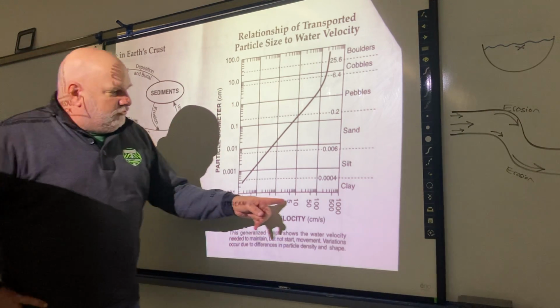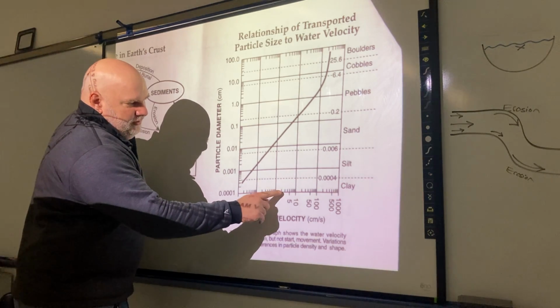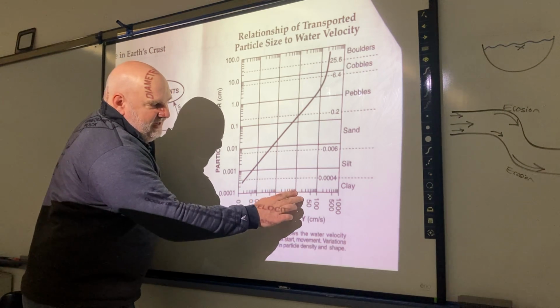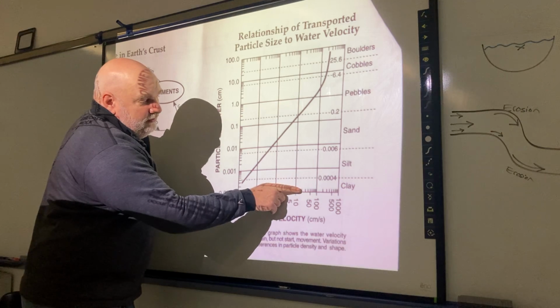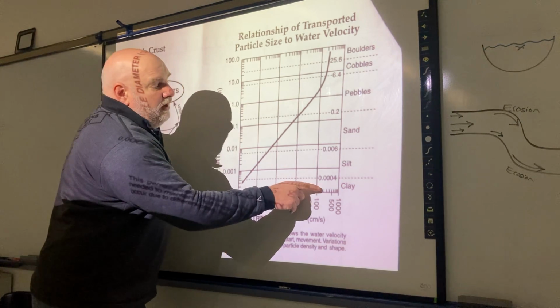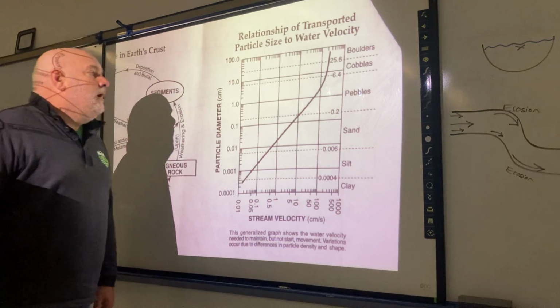The same thing holds true on the bottom. The bottom is a logarithmic scale as well. So there's 1, 2, 3, 4, 5, 6, 7, 8, 9, 10. That next line is not 11, and the one after is not 20. It's 20, 30, 40, 50, 60, 70, 80, 90, 100, 200, 300, 400, 500, 600, and so forth like that.